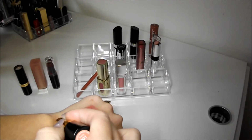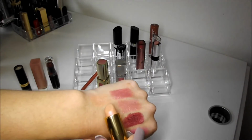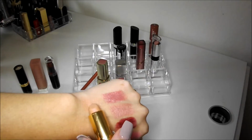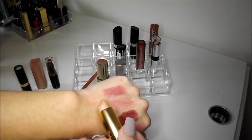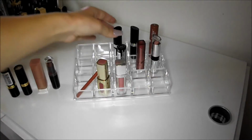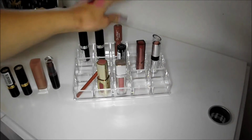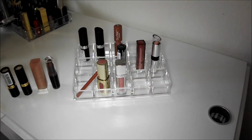And then I have Nude Attitude from Revlon, and this one, like it sounds, is just a nude shade, and this is a very beige nude. And I don't even know if you can see that swatch. It's right here. I don't get a lot of wear out of this one, so again, I'm going to give that one away also. So these are my drugstore lippies that I'm left with. Now let's go ahead and move on to my high-end lipsticks.